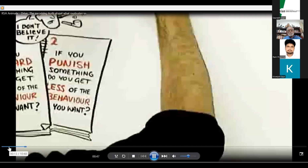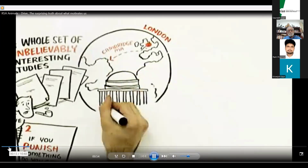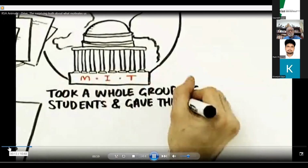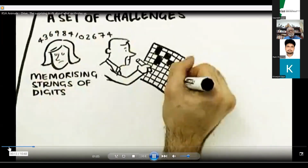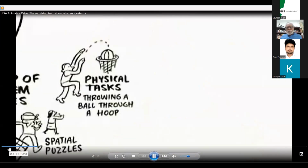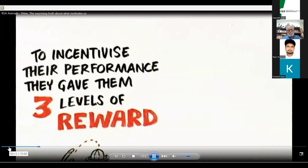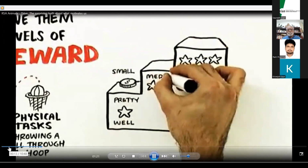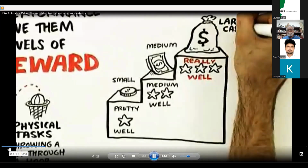So let's go from London to the mean streets of Cambridge, Massachusetts, in the northeastern part of the United States. And let's talk about a study done at MIT, Massachusetts Institute of Technology. Here's what they did. They took a whole group of students and they gave them a set of challenges. Things like memorizing strings of digits, solving word puzzles, other kinds of spatial puzzles, even physical tasks like throwing a ball through a hoop. To incentivize their performance, they gave them 3 levels of rewards. If you did pretty well, you got a small monetary reward. If you did medium well, you got a medium monetary reward. And if you did really well, if you were one of the top performers, you got a large cash prize.